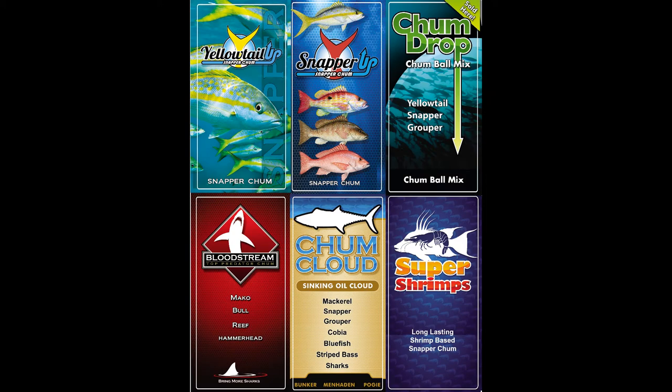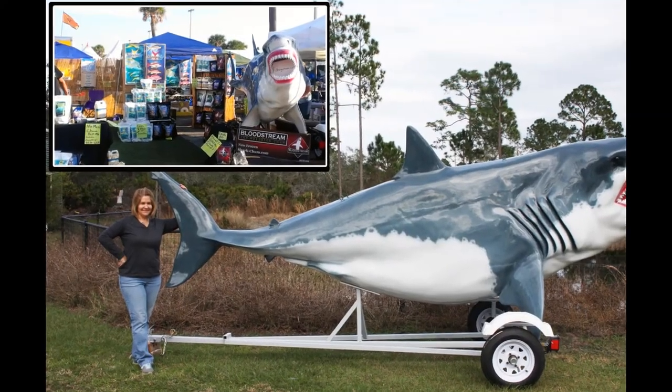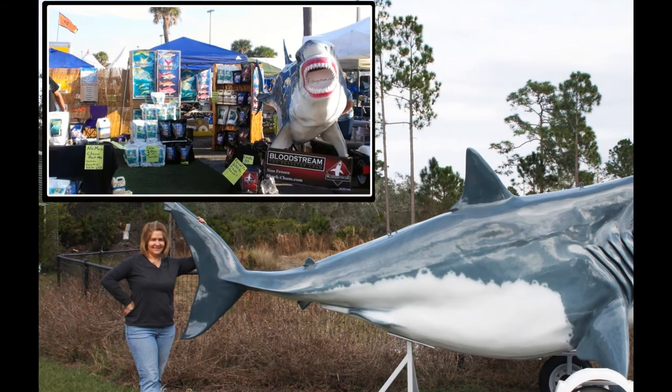Chumball fishing works, but chumball ingredients are a hassle and success is not guaranteed. Chum Drop makes perfect chumballs every time. No bones, no messy cleanup, no refrigeration. Keep it on the boat. Chum Drop is pre-mixed with key ingredients like fish, shrimp, squid, clam, crab, oats, and baitfish oils.